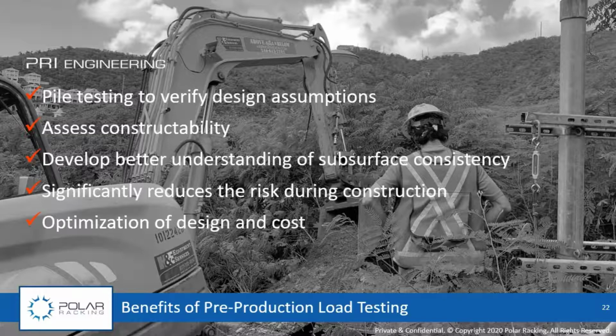You develop a better understanding of subsurface consistency. What I mean by that is the ground is not like steel. When you order a piece of 33 KSI steel or 55 KSI steel or whatever you've specified, you are, as a minimum, going to get those properties. The ground, unfortunately, doesn't work like that. The ground could be one condition in one place and 5 feet, 10 feet, 20 feet over, it could be completely different. And because of that change in the subsurface conditions, you may need to be looking at multiple designs.